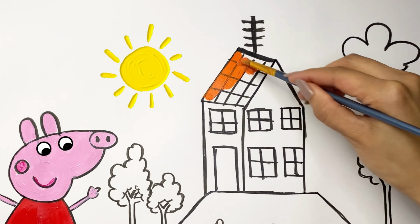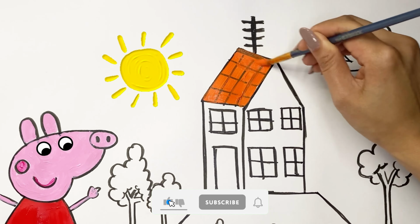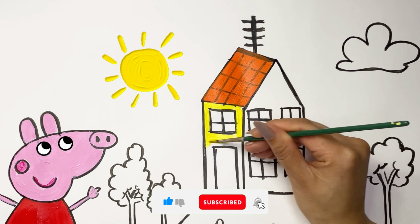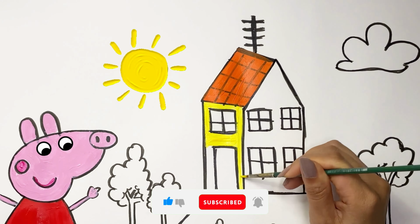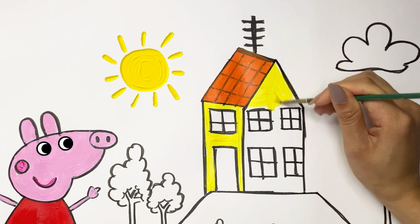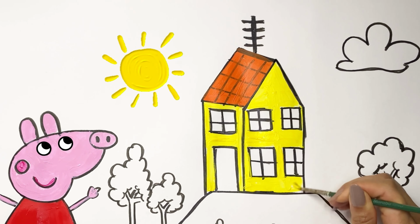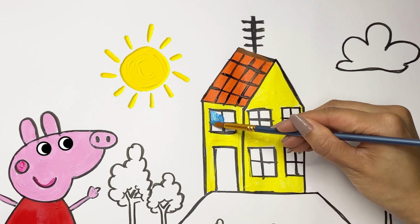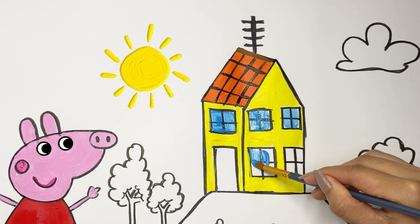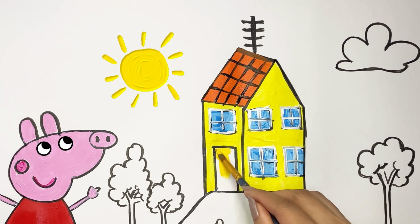Let's color the roof with orange color. Yellow color. Then the windows with blue color. The door with yellow color.